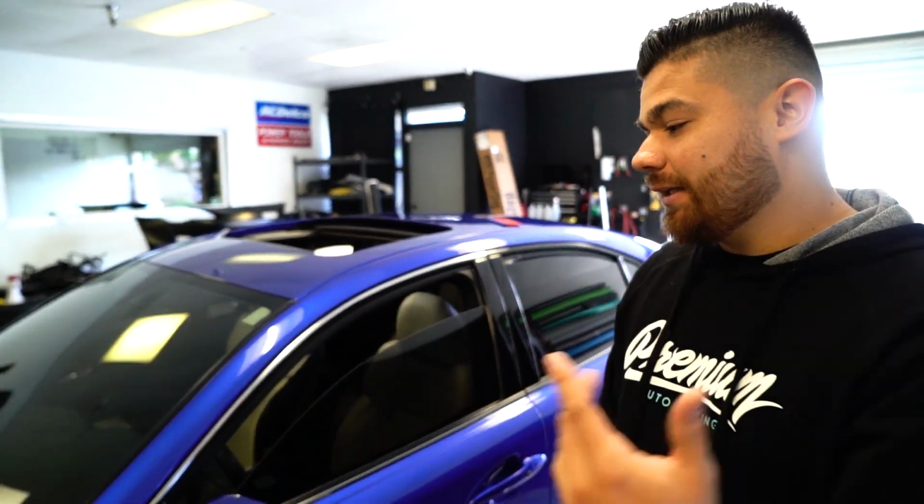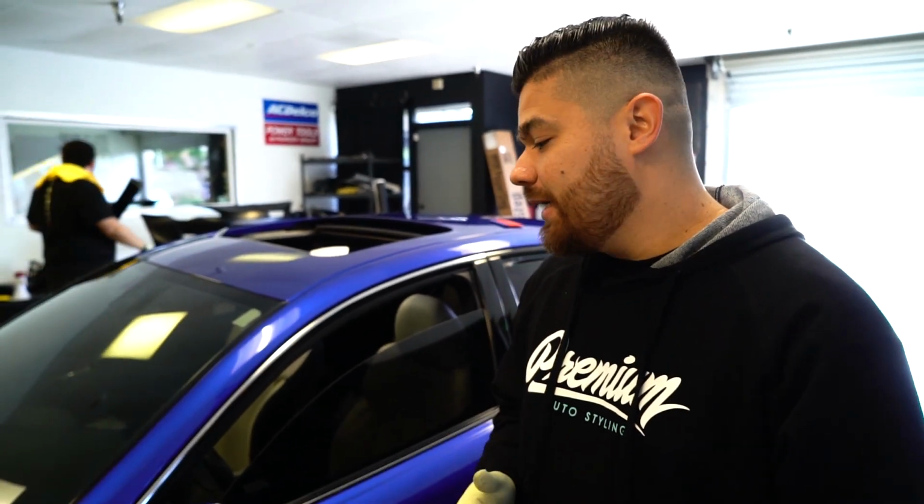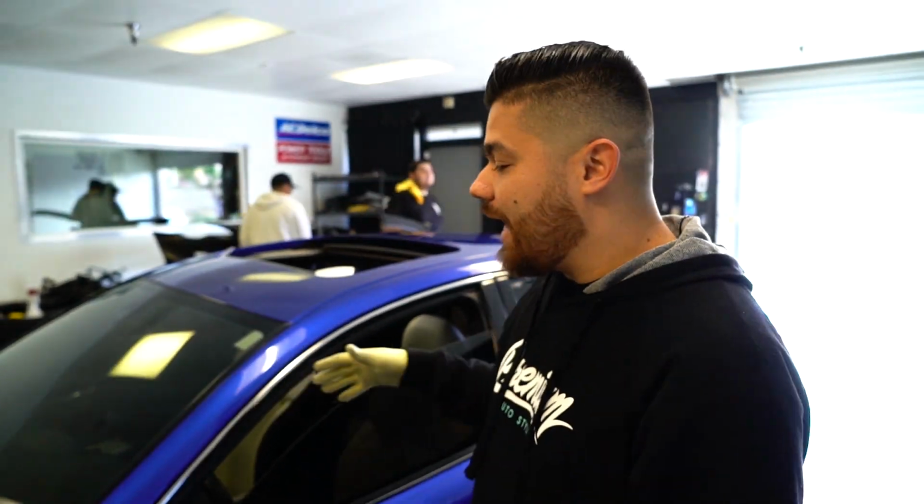It's a badass car, a lot of power, really innovative for its time. Obviously now there's a lot of cars with 400 horsepower plus, but Lexus slash Toyota, they did it right early on. So I'm excited to have one of these in here.